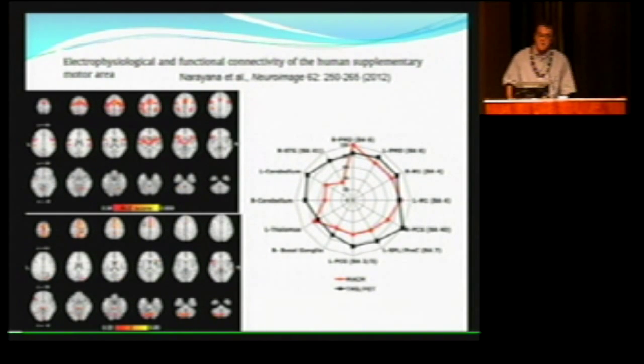This is by Shalini Narayana, in which she did an ALE meta-analysis, identifying regions of interest for the SMA, and then she did TMS PET to demonstrate which regions are activated or co-activated with SMA when you actually fire them with TMS. This paper came out 3 years ago. This radial diagram shows the meta-analytic connectivity versus the TMS PET connectivity, and where they're similar and where they're different. They're not identical. For the TMS PET, you're going to get weighting toward what's the fewest synapses away from the stimulated site, which is M1. And for the co-activation, likely you wouldn't get that.